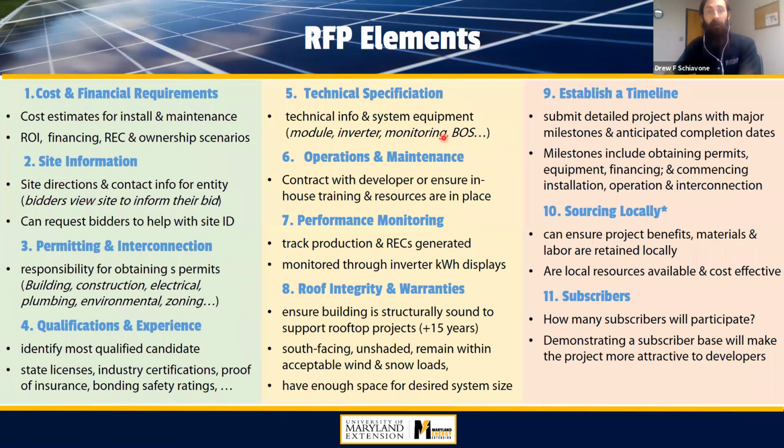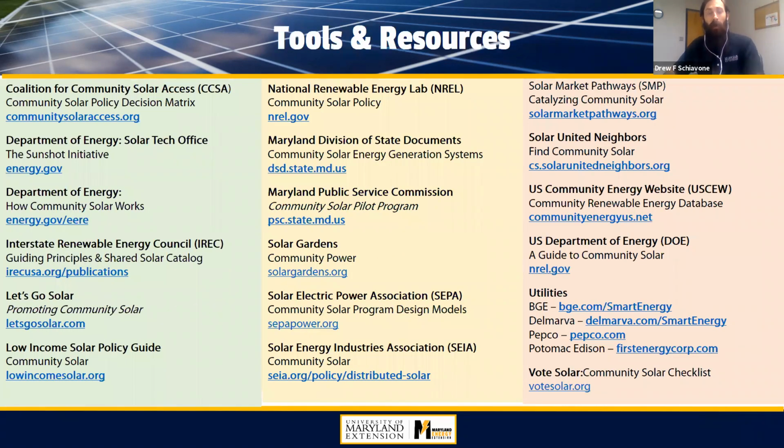What kind of equipment are they using, the modules and the inverters and all those aspects as well. And giving you a timeline of how long this process will take, starting with permitting, going through the installation. So you get a lot of information by developing an RFP, and that's the initial stages of program or project development. So I've included a number of resources here.